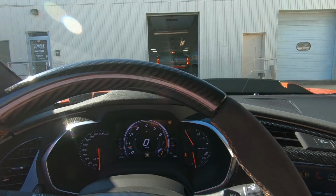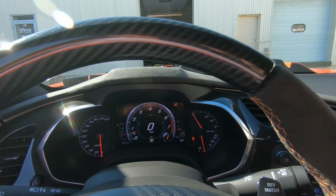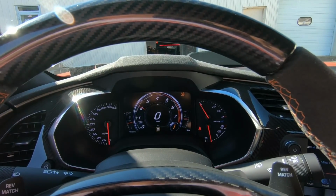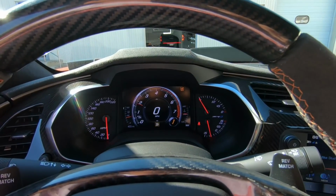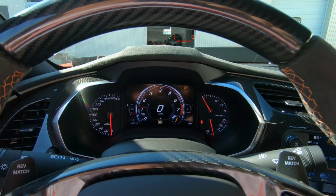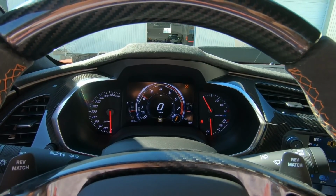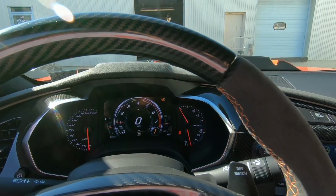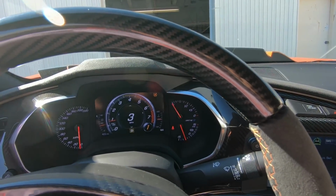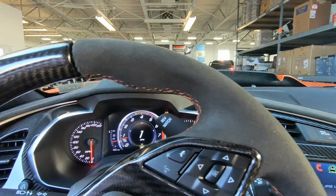God, I love that. I love when you let off and you get the pops. I don't know why everybody loves them, but it's impossible not to. Oh my God. These new ZR1s sound so good, I'm not gonna lie. The sound alone has to be worth like 50 grand, honestly. It's so good.